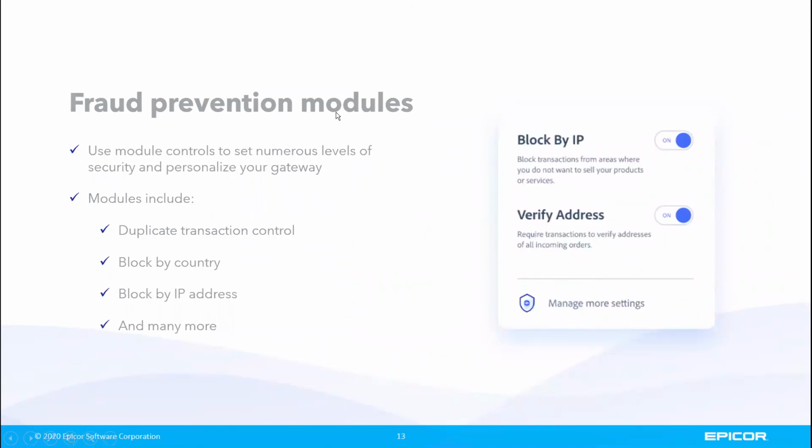So this goes back into what I spoke briefly about on the previous slide. This is some of the fraud prevention modules we have. You can use module controls through our EBizCharge gateway, and you can set up any number of levels of security, and you can personalize your gateway. Some people want it as minimum as possible, just what do I need to do to be PCI? Other people who may have had a bad experience with a previous processor or are just very forthright about their security want to make sure that they can do everything they can to prevent anything from happening.